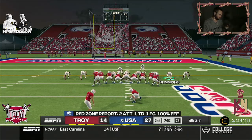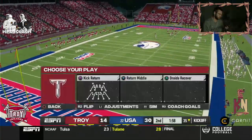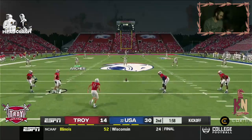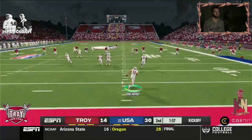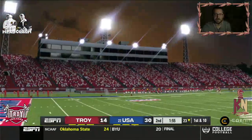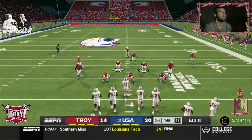4th down. They'll line it up for the field goal. It's up, and it is good. Slowly but surely taking this lead. Nice kick, plenty of distance. He's to the 10. He's tackled at the 23-yard line.